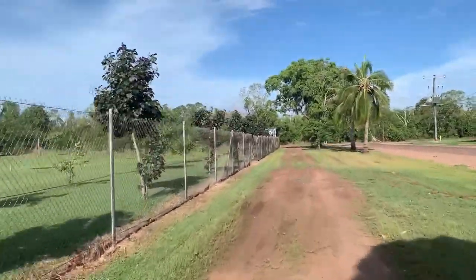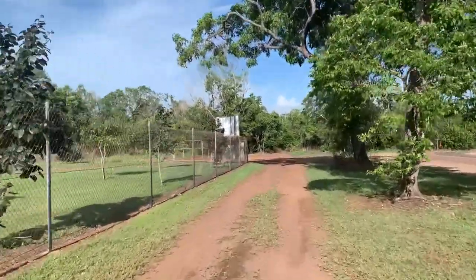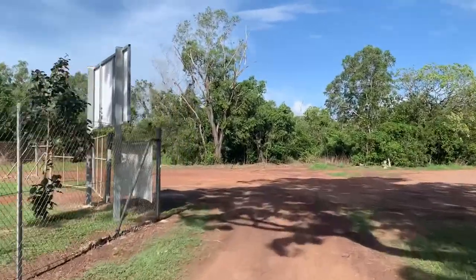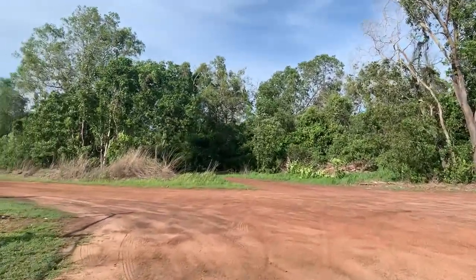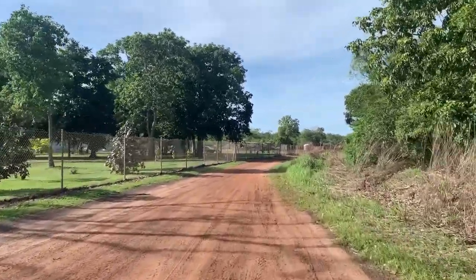Now we started our journey, we are going to go through dirt roads and muddy tracks. Our mate said that we are going to the coastal area of the beach. I hope this will be interesting and fun. Let's do this.